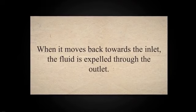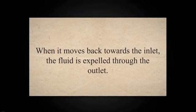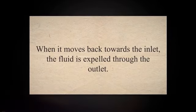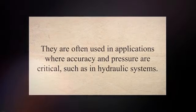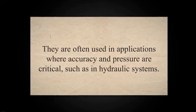As the piston moves away from the inlet, it creates a vacuum, drawing fluid into the chamber. When it moves back towards the inlet, the fluid is expelled through the outlet. Piston pumps are known for their high pressure capabilities and precise flow control. They are often used in applications where accuracy and pressure are critical, such as in hydraulic systems.